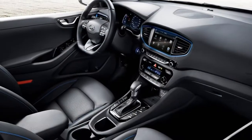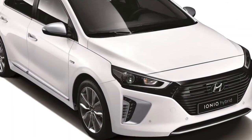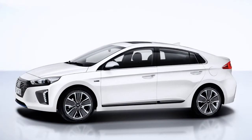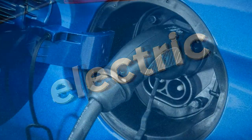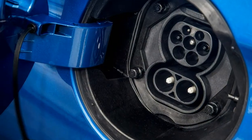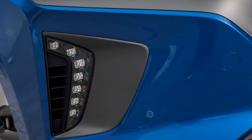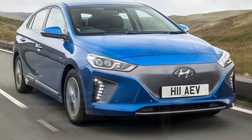Roomy for passengers, especially in the front. Not quite as big as Golf class in the rear seats. Boot is decent size, but the EV model loses 95 liters. The Hyundai Ioniq is not much of a big car. Its proportions of 4,470 mm long and 1,820 mm wide mean its footprint is close to exactly that of a Vauxhall Astra hatchback.